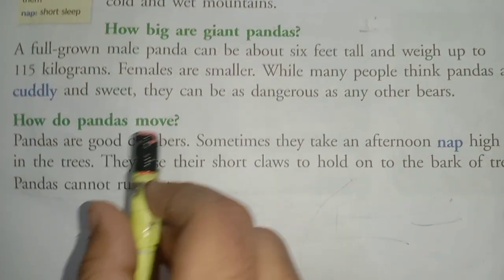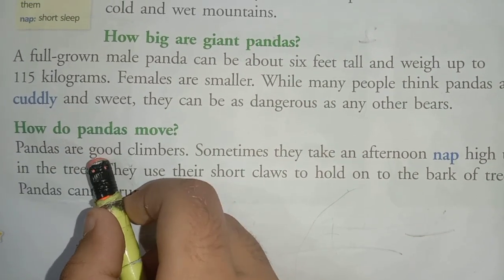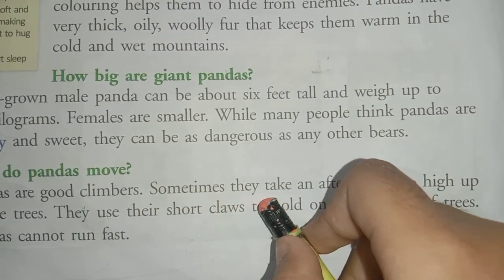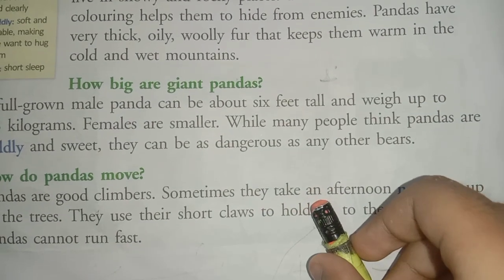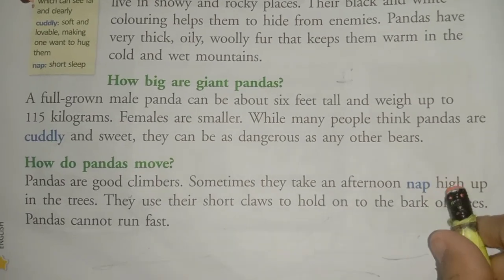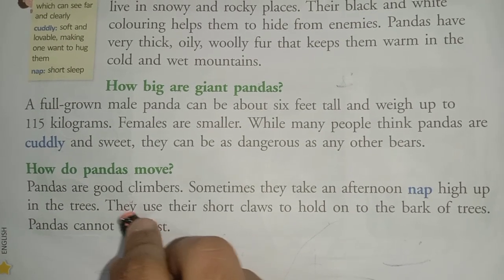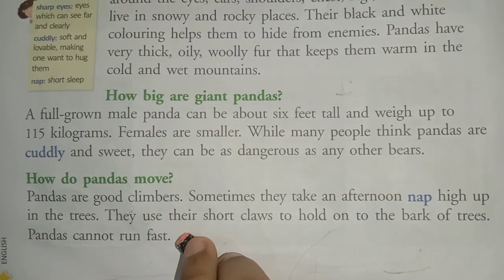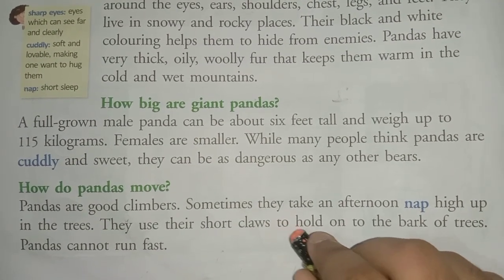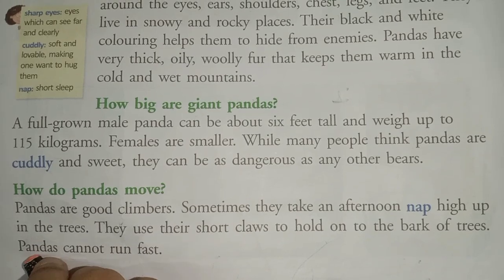How do pandas move? Pandas are good climbers. Sometimes they take an afternoon nap high up in the trees. They use their short claws to hold on to the bark of trees.